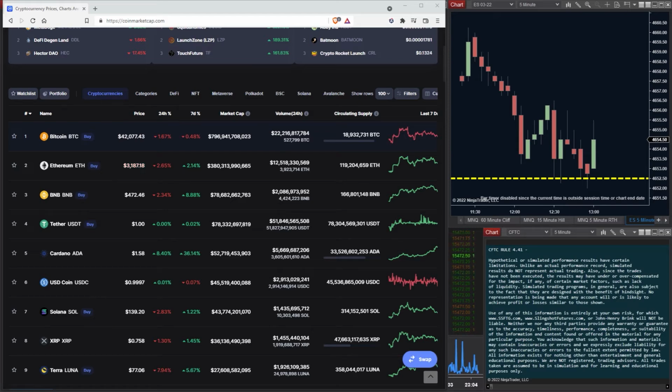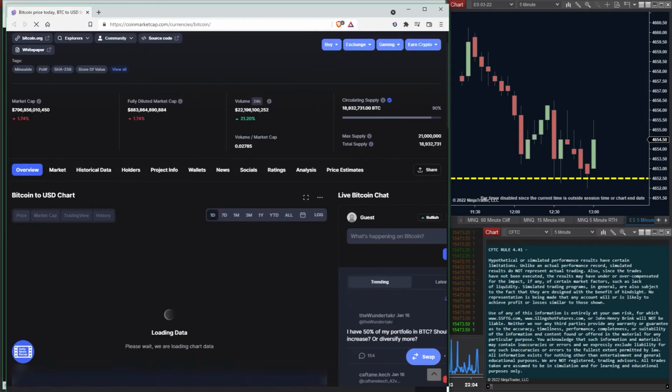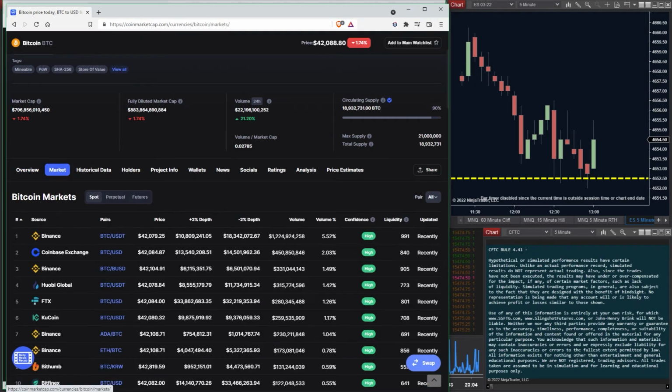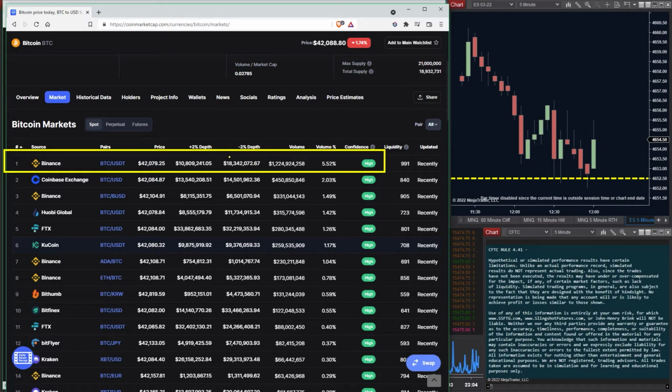That being said, if we wanted to trade Bitcoin from a day trade perspective, where do we trade it? So if we click on Bitcoin here and we look at where the volume is actually coming in, we can go over to the market here and we can see where this volume is actually being traded. Now we can see that Binance is trading a significant amount of that volume, but we also have the Coinbase exchange, which is trading a decent amount of that volume, and then things start drying off and dropping off.